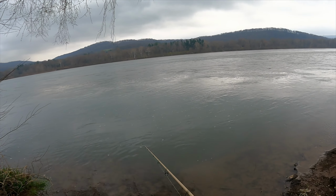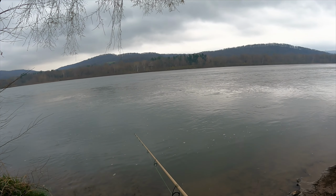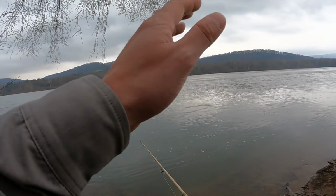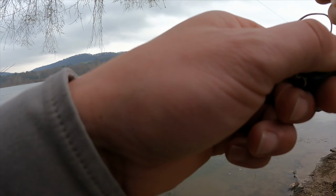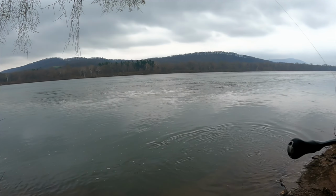Dang it. Another thing too with these leeches, whenever I'm reeling them in, I'll pop the tip of my rod up, kind of give that tail like a flapping action. Got him. Oh, got one. I don't know if it's the same one. Looks about the same size. There we go.